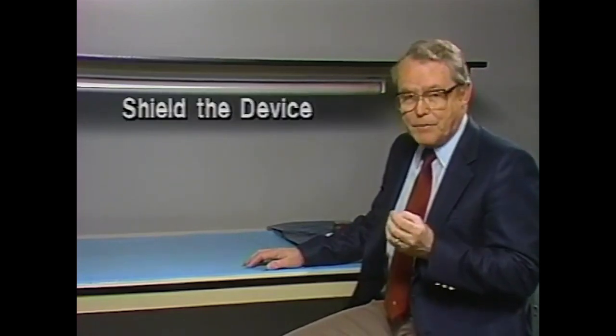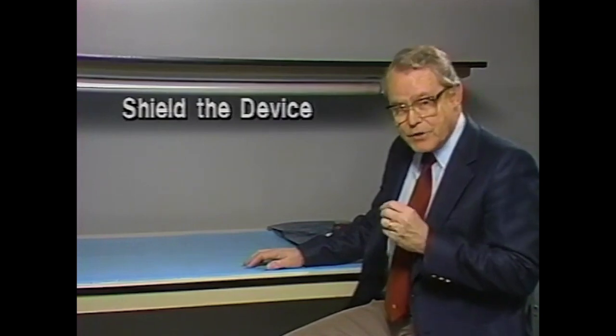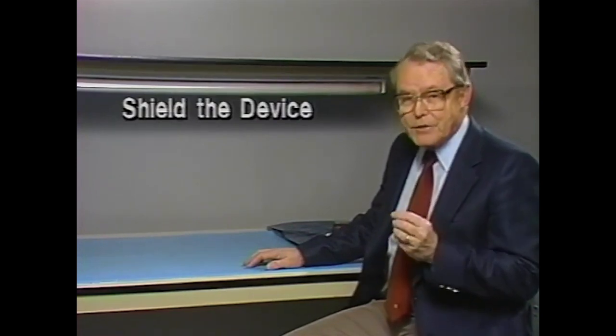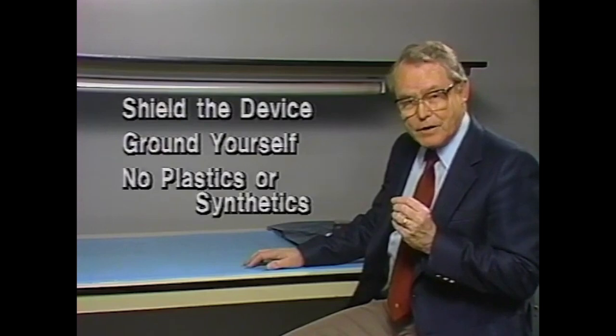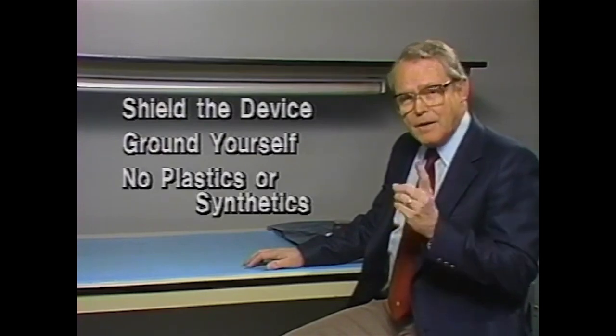So what can we do? Well, the basic rules are simple. If the device is not being worked on, it should be in a shielded bag. If the device is not in a shielded bag, don't touch it unless you're grounded with a wrist strap or a heel strap. And don't let ordinary plastics or synthetic clothing get close to it. Let me show you something.